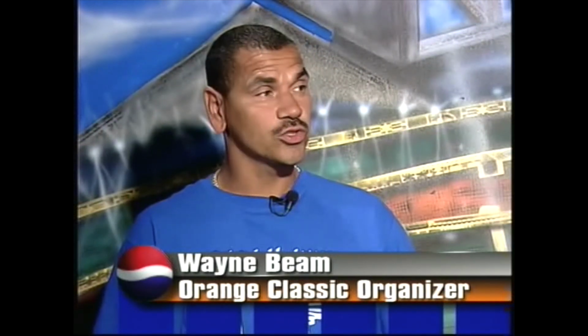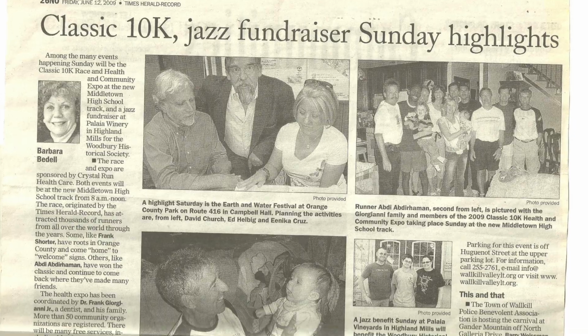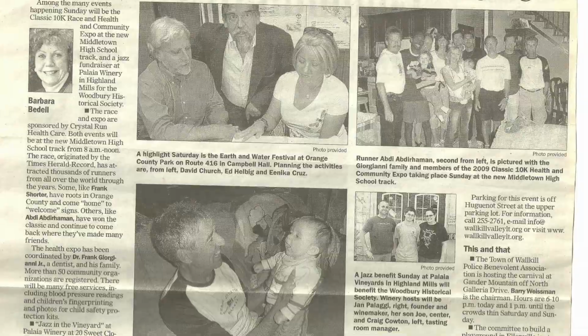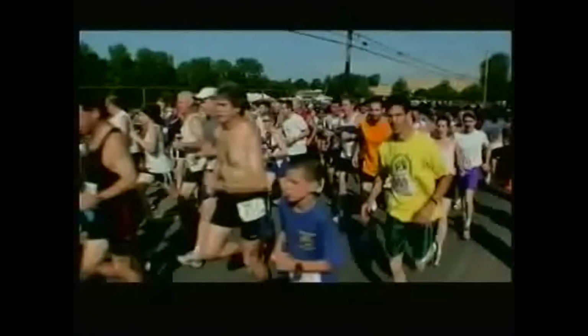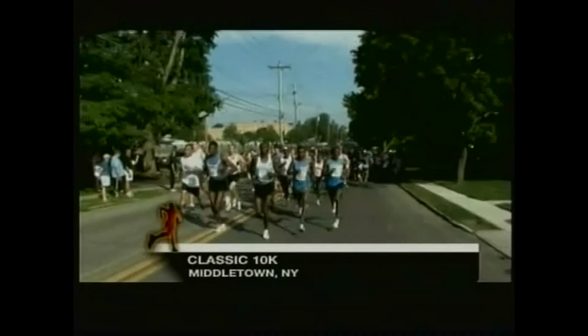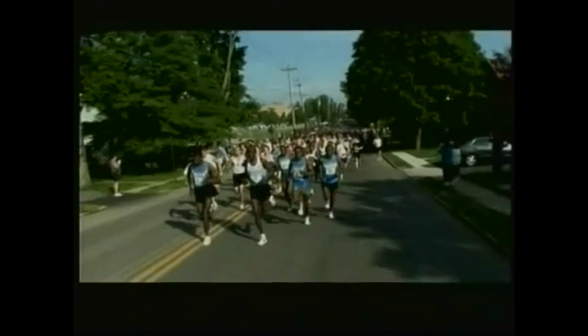At that time, Frank Shorter was still one of the top runners in the country, an Olympic gold medalist, and he's from our little town. So I think he was the draw, and I think, like Frank said, it was at the time of the running boom. Everybody was getting into running. You brought this world-class runner to our town, who's from Middletown. And I just think everybody was curious, everybody was running, and it went so well the first year that everybody wanted to come back.